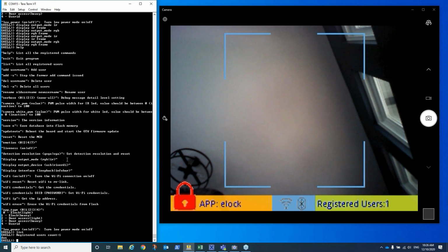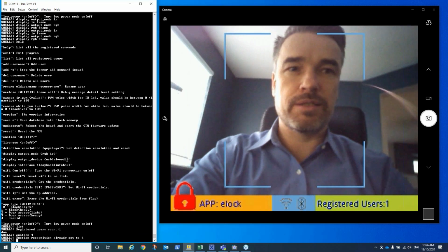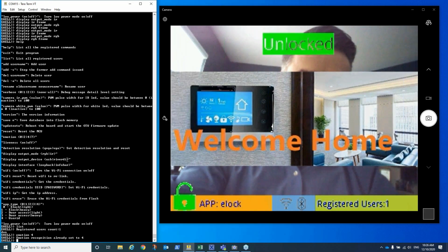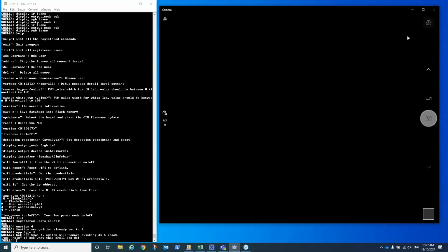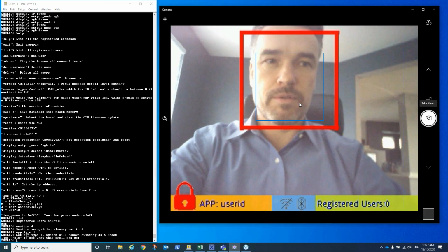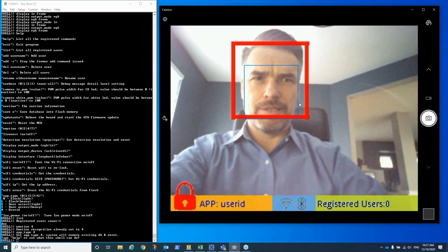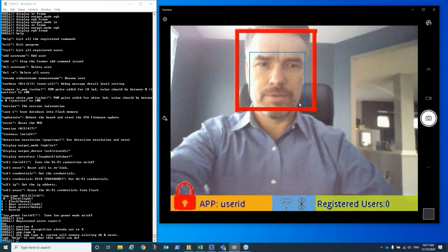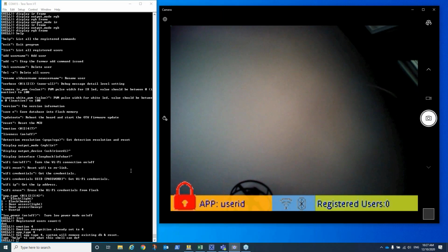Also, you can turn on the emotion detection, so we'll do that. We'll try the 4 emotion setting, and then it'll give us an indication of... actually, sorry, let me just change the app type. So if I'm in a good mood, it tells me I'm happy. If I'm in a bad mood, angry, etc. So it'll give you kind of an indication of what mood the person is in.